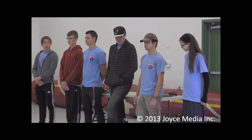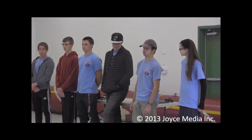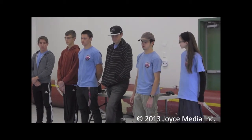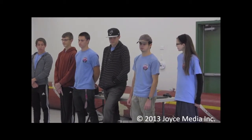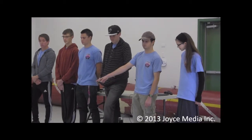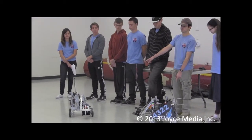After qualifiers, you get ranked in about 24 teams, 1 to 24. The top 4 teams get to pick their allies for the semifinals. These are permanent alliances, so they don't keep getting switched. And so if this robot picked this one in alliance, they would be together for all of finals.